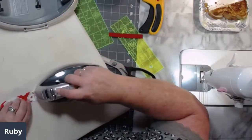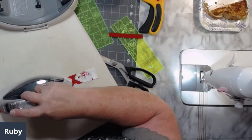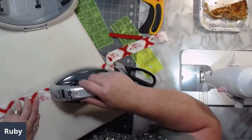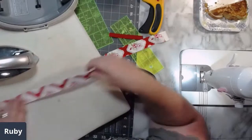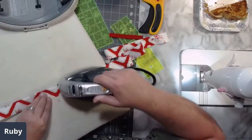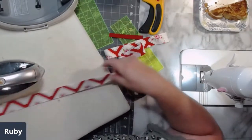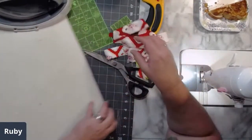No, I don't know how much binding. So I left this one solid length of width of the fabric. So when I get it sewn on, I'll be able to tell you how big of a piece I need to cut off. So whatever I cut off, the rest of it will be, because this fabric is 44 inches wide in wide width. So we'll see how long of a piece. I figured we'll do it this way by cutting one long strip, and then we can tell how much we need. Okay.